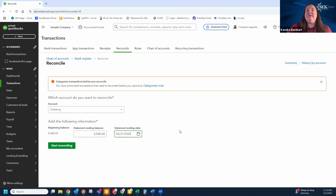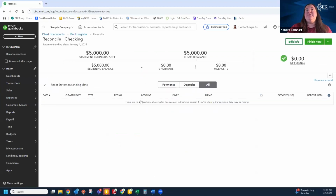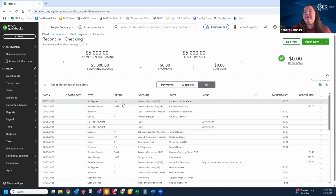So whenever you're in here, of course, let's go back here. Whenever you're in here doing your bank reconciliation, so let's say it's June 3rd, I'm working on my May bank reconciliation. Here I can see that there's a February 3rd bill payment. So that means that it is a check that I wrote to Robertson and Associations that has not been cashed.